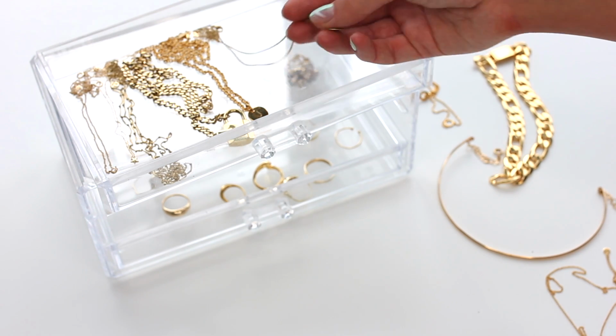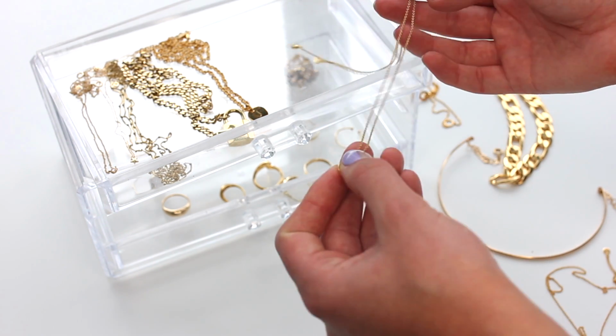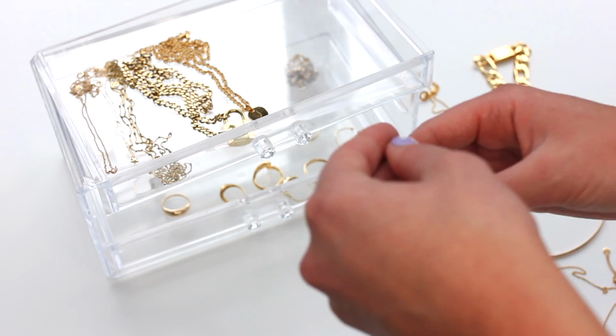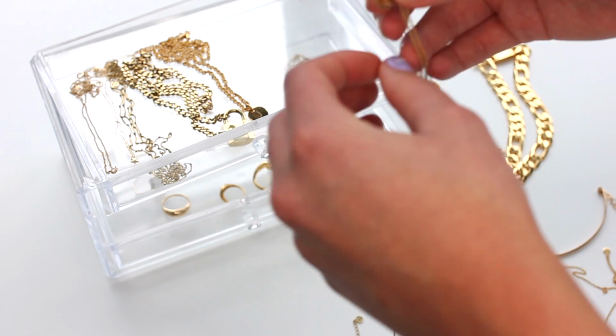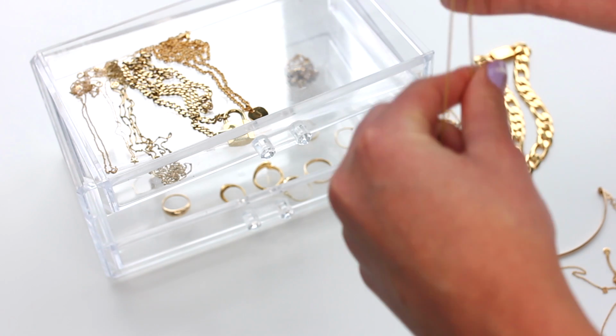This one here is probably one of my most worn necklaces. This one is also from Majuri. And this is really cool because I feel like this is a really good gift idea. Okay, Jaclyn, get it together. What is happening over here?